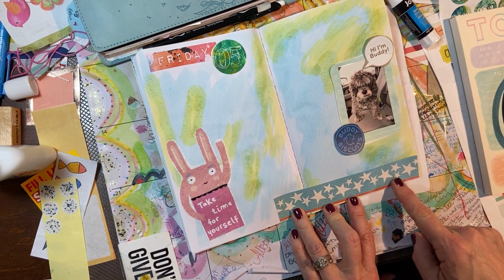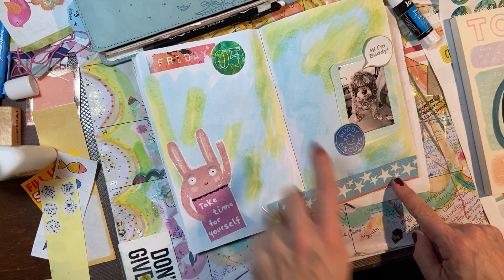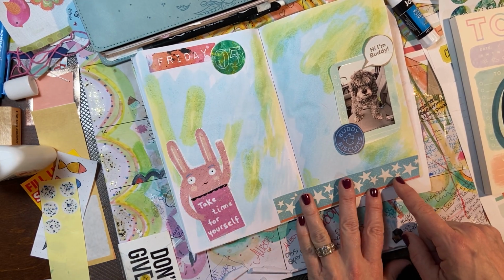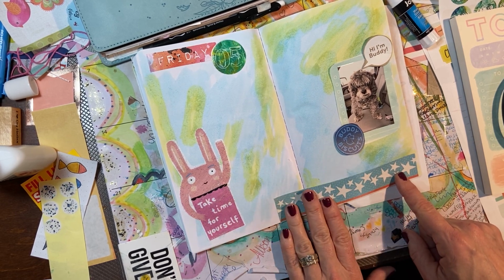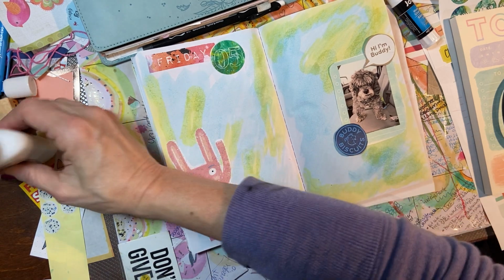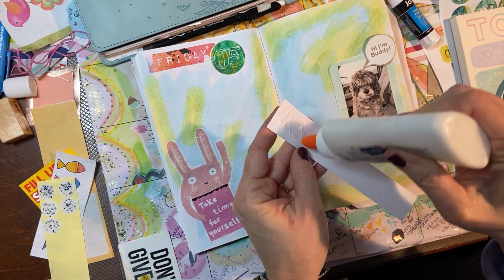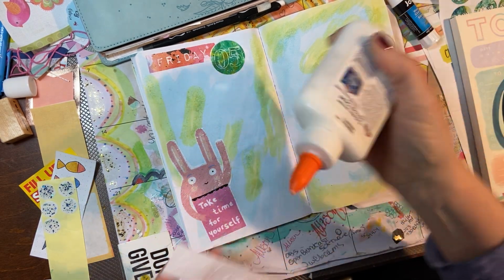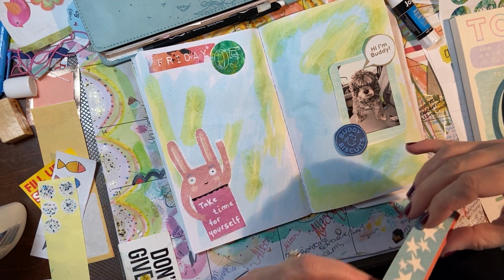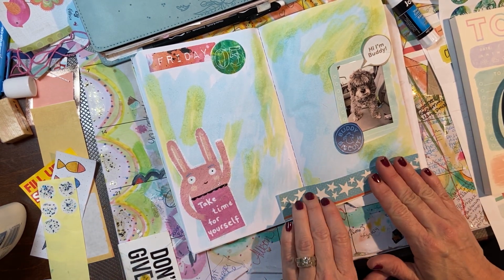The question is, do we cut off that? But I'm not going to, because that actually ties into that a little bit. So I'm going to leave that on there. And then do we just do half the page, or do we run it over? I'm going to be crazy tonight and just run it the whole page. It's okay.